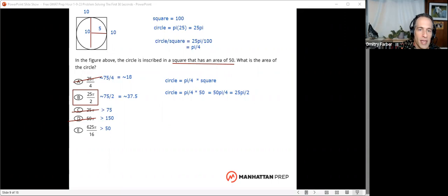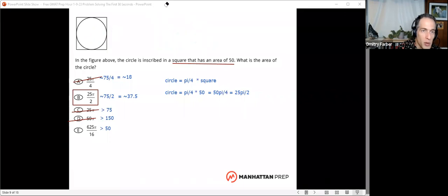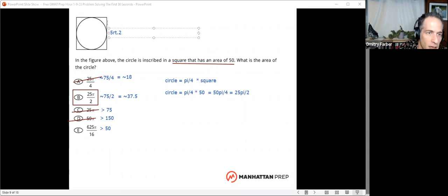I made the numbers nicer, so I didn't have to worry about proving the real way, right? The real way being that the square has an area of 50. That means each of the sides is root 50, right? Which is a 5 root 2. That's a little uglier to work with. And then the radius of the circle would be 5 root 2 over 2. I don't want to deal with that, so I didn't. Right? I made it simpler. So any circle inscribed in a square is pi over 4.